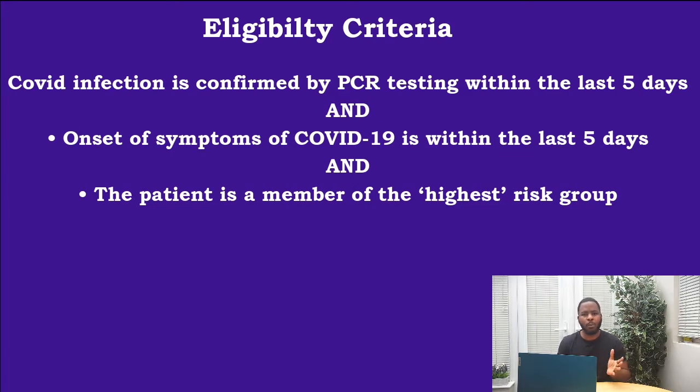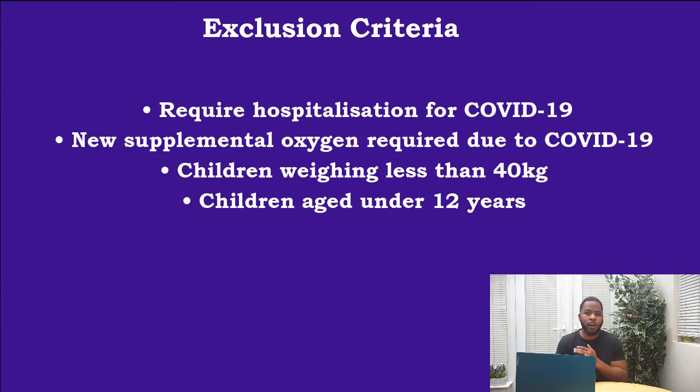So who is not eligible for this drug? If you require hospitalisation for COVID-19, you're not eligible. If you require supplemental oxygen to help increase your oxygen levels, you're not eligible. If you're a child under the age of 12, you're not eligible. And if you're a child who weighs under 40 kilograms, or if you're an adult who weighs under 40 kilograms, you're not eligible. So let's look at who is in a high risk group.